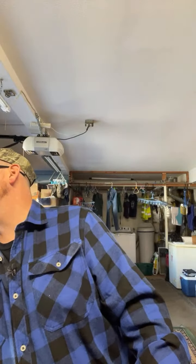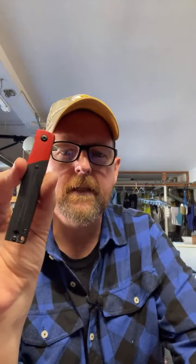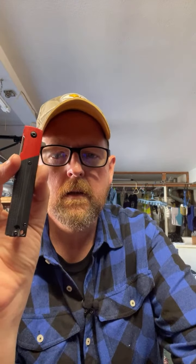How's Rosecraft folders treat? I love the Rosecraft folders. More accurately, their stuff is good. This one is a great little knife. This is the Yoka by Rosecraft Blades. A great little like gentleman's folder. Let me see here.